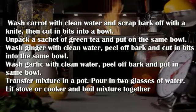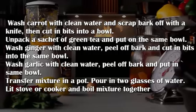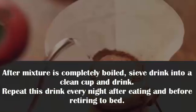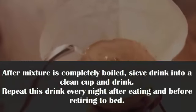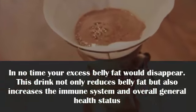Transfer mixture in a pot. Pour in 2 glasses of water, lit stove or cooker and boil mixture together. After mixture is completely boiled, sieve drink into a clean cup and drink. Repeat this drink every night after eating and before retiring to bed. In no time your excess belly fat would disappear.